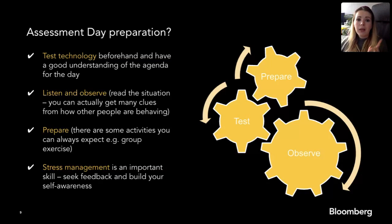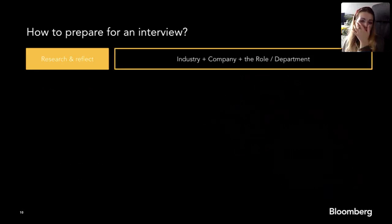Let's narrow it down now to the interview process. So how to prepare for an interview? There are a number of things that you can do in advance, and the most basic thing that so many candidates forget to do or don't have time to do is to research and to reflect. When I say research, there are three main areas that any employer will be asking you about. And that's your motivation for the industry, your motivation for that company, and your motivation for this specific role.